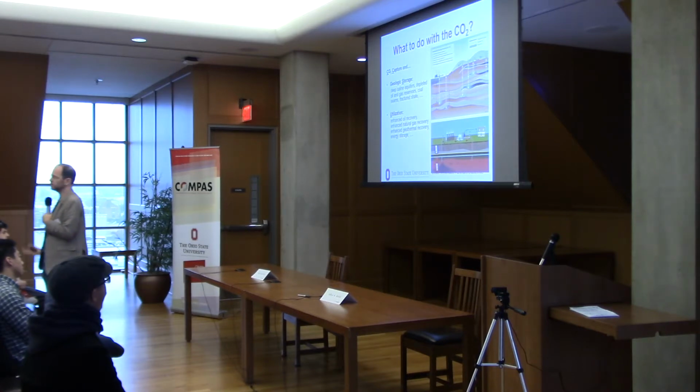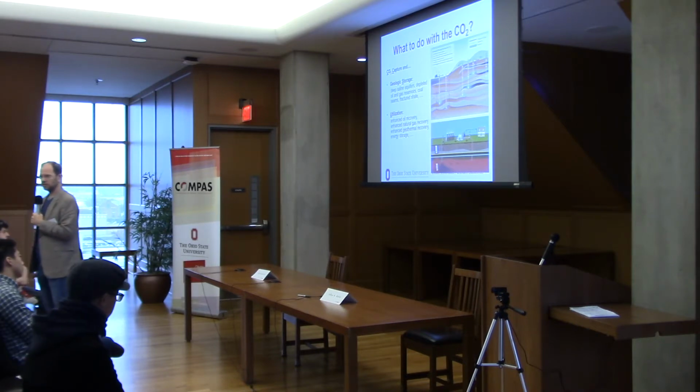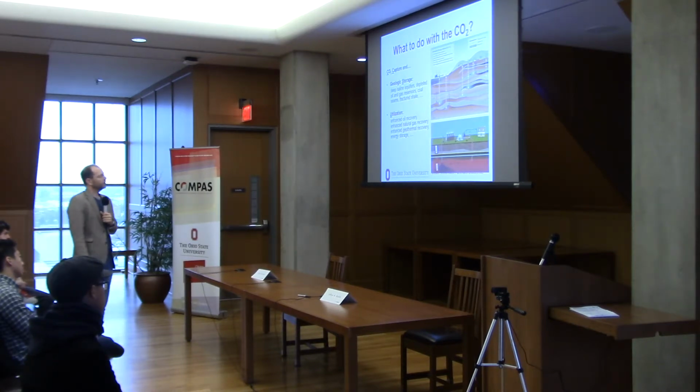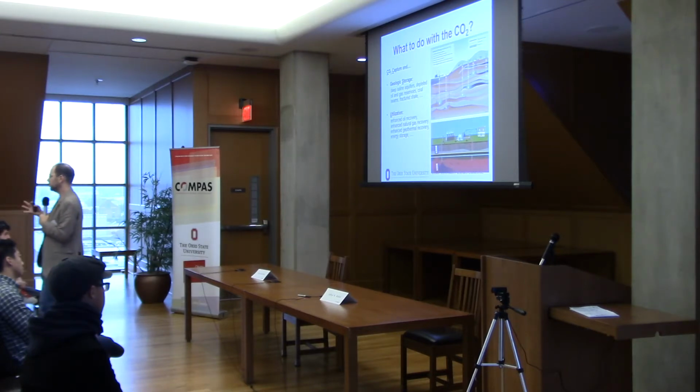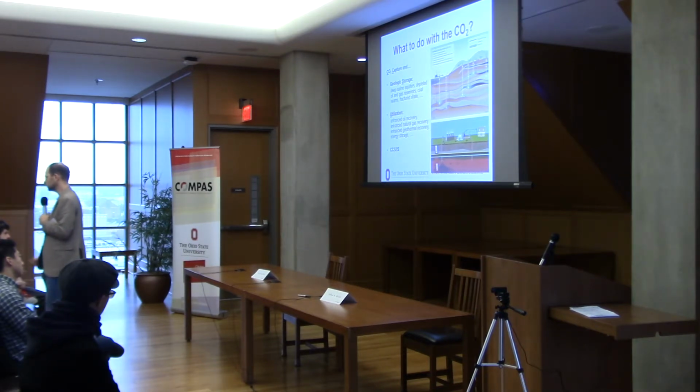You can also, and this is actually some of the stuff that we've been looking at very deeply, circulate the CO2 through the subsurface and pull out geothermal heat. Basically run a geothermal power plant by CO2 that you've stuck underground. You can also use it for energy storage to help enable wind and solar penetration. So this is referred to as carbon capture, utilization, and storage, CCS or CCUS.